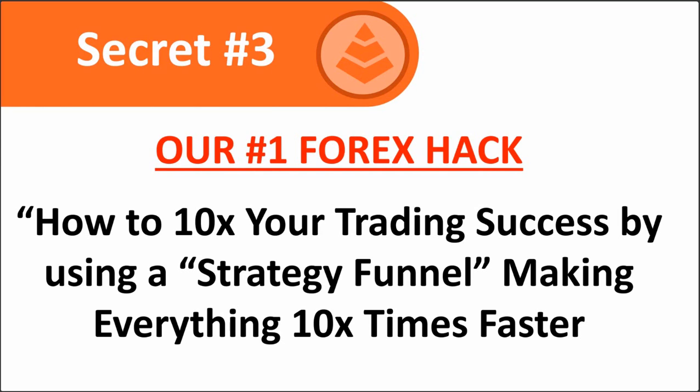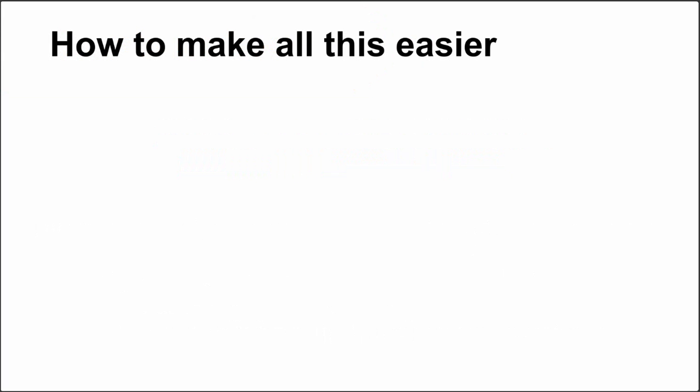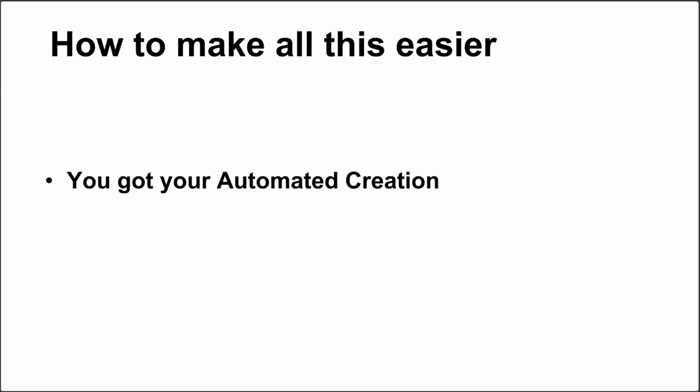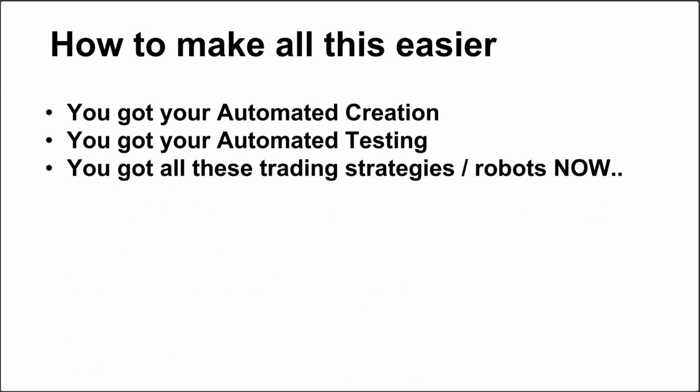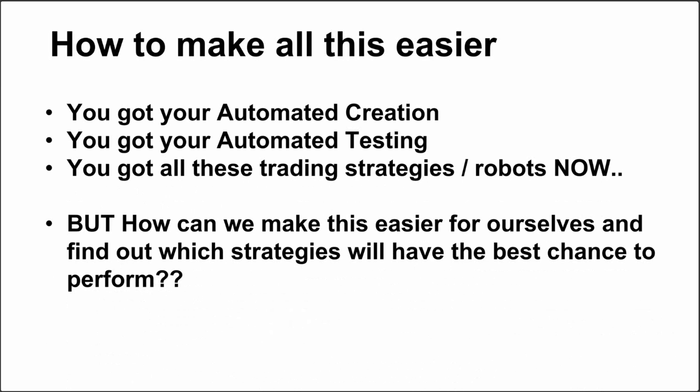Okay, so how do we make all of this much easier for ourselves? I'm going to look at a few concepts here, one related to stress testing and the other to automation. So you've got your automated creation, your automated testing, and all of these trading strategies and robots now, but how can we pick out the best strategies from the collection that will have the best chance to perform in the future, given that the markets are always changing? That's the golden question, and we can tackle it with robustness tests and stress tests. You can think of that next step as a layer of quality control in your development process.